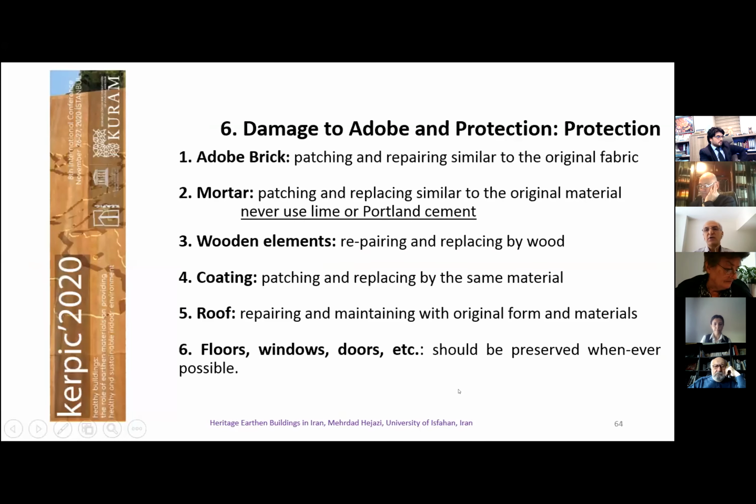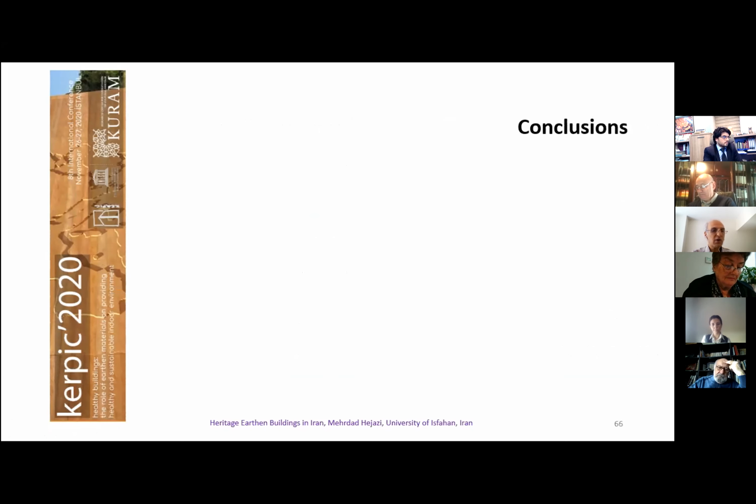In order to protect against the damage, the adobe breaks should be repaired by patching with adobe similar to the original fabric. It is very important to be similar. If you use mortar, the mortar should be similar to the original. Never use Portland cement, and also never use lime cement. Wooden elements should be replaced by wood, preferably the same wood. For coating, it should be the same material, not another or different material. For the roof, again, the repair should be done with the original form and with original materials. And floors, windows, and doors should be preserved whenever possible. Never try to change them unless you have to.